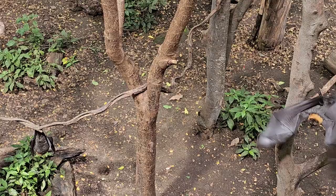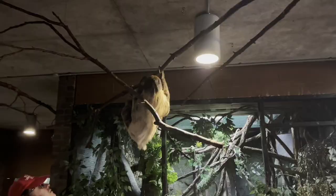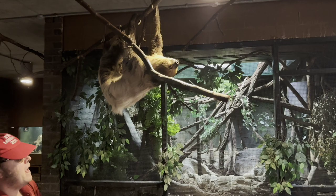Just like bees, bats are found everywhere, from dense forests to cities, and they come in many colors, from brown to gray to black. Sloths are amazing animals that live in the treetops of lush rainforests.